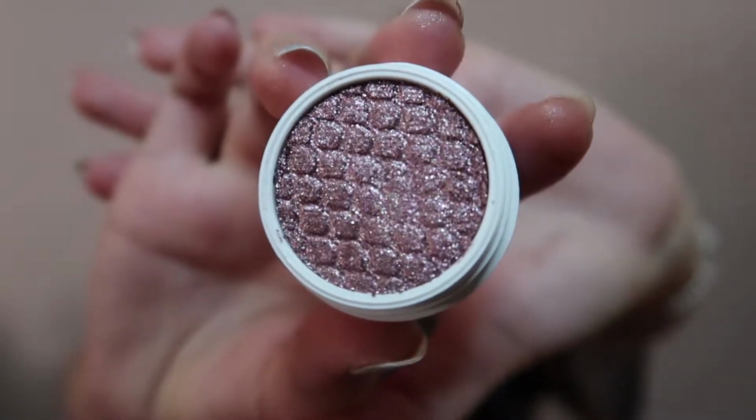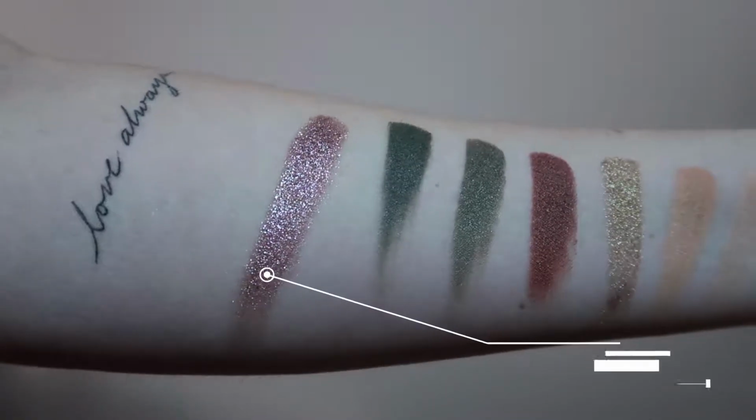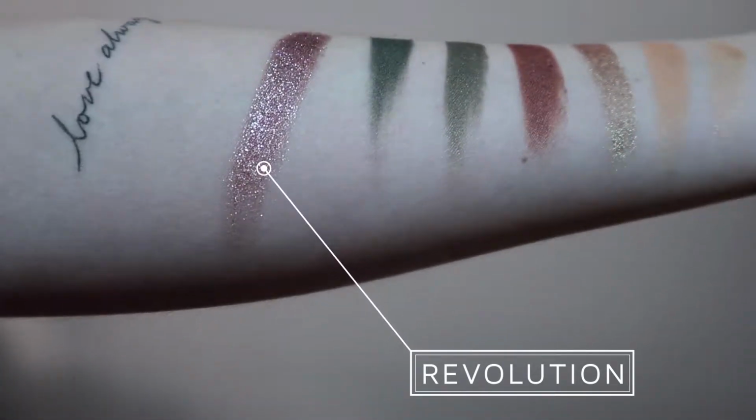I also have 2 other eyeshadows here. I guess these are just the ones that you can buy separately. Both of these eyeshadows are on the metallic side. The first one is called Revolution. It's that nice purple with a lot of metallic added to it. It's such a beautiful color. It has a lot of sparkle to it. This is the kind of eyeshadow that you could totally wear when you are going out for the night. I absolutely love that eyeshadow. You could never go wrong with too much sparkle on your eyes or just anywhere in general.